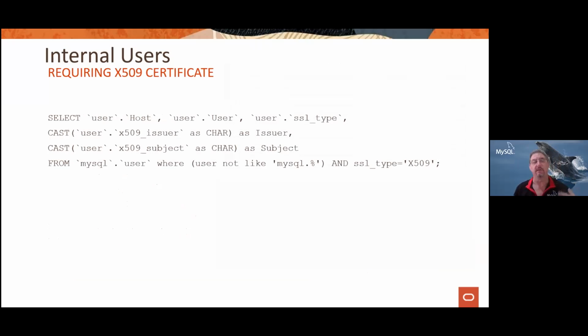to the more secure caching SHA-2 password mechanism. Also, if you need to check if a user is using X509, here's an example of the query to do that.